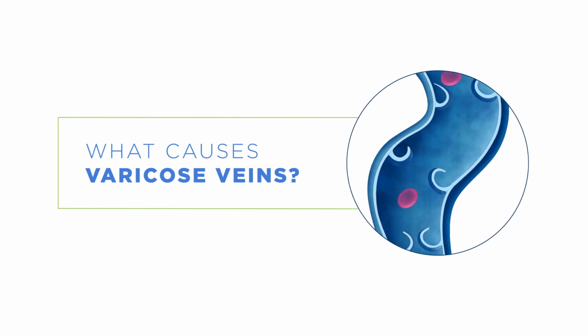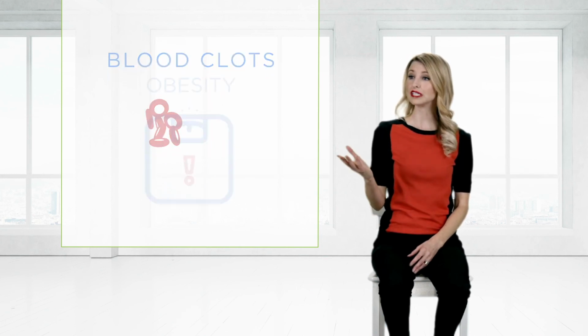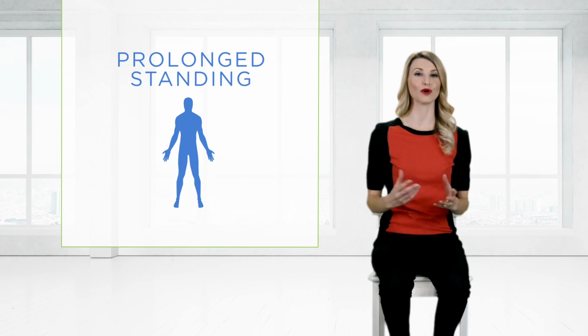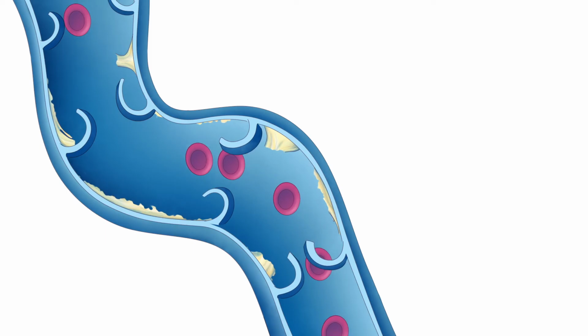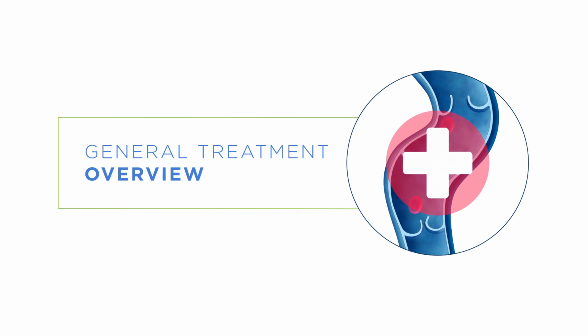What causes varicose veins? Risk factors contributing to the development of varicose veins include genetics, pregnancy, female gender, trauma, blood clots, obesity, and occupations that require prolonged standing. Many patients with a history of blood clots in the deep or superficial veins suffer from chronically painful, swollen legs, as well as skin discoloration and skin ulceration. This may be a result of associated scarring inside the affected veins, blocking the normal return of blood flow to the heart.